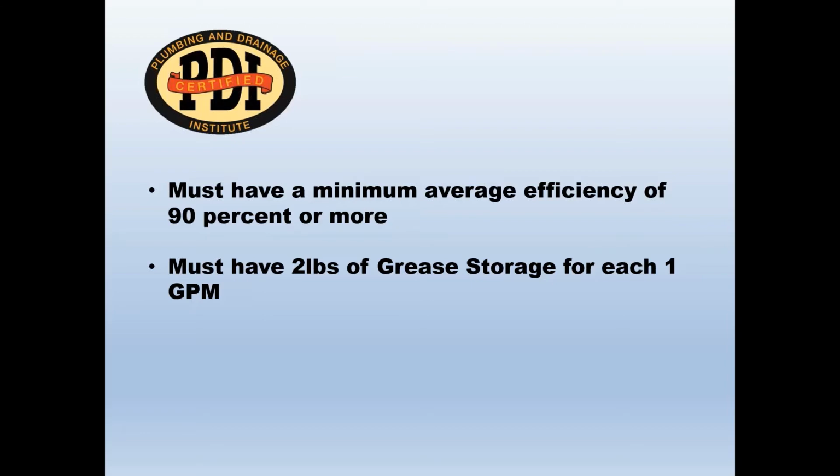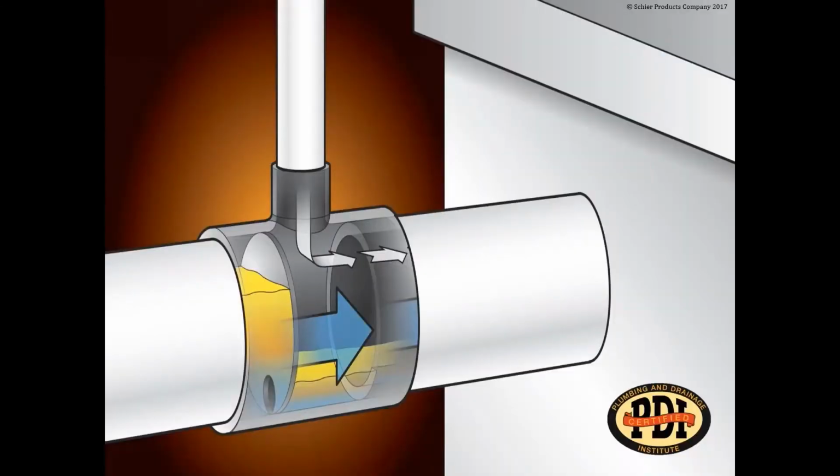A couple other requirements with PDI G101, and some of you have obviously designed several kitchens: the external flow control. This is a requirement if you're using a PDI G101 certified tank. It is required in front of the inlet. It's part of the actual design of the whole standard. What this does is basically bring in air. As you can see, the air intake right after the orifice of the flow control brings air in, and it's supposed to make the grease molecules larger so that they rise faster within the system. So this is required. If you're specifying a unit that's PDI, you have to make sure that you allow space to put this external flow control in.